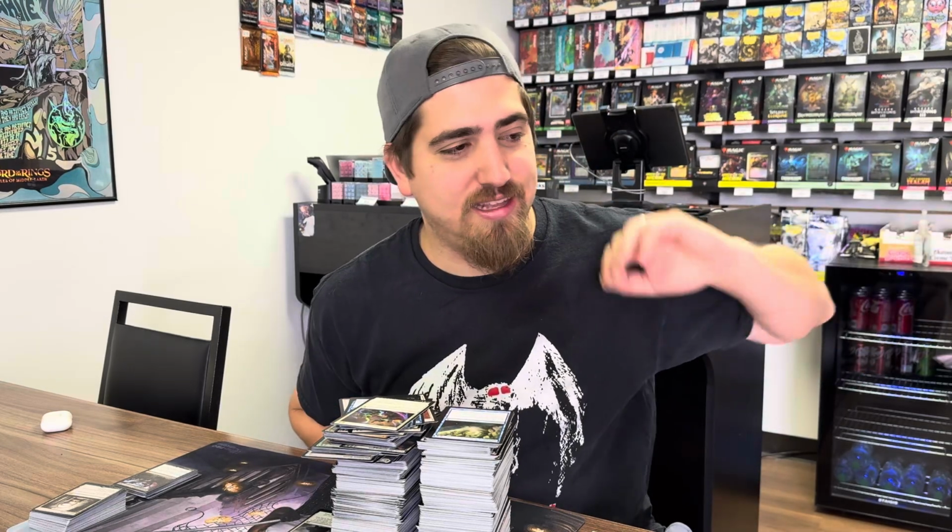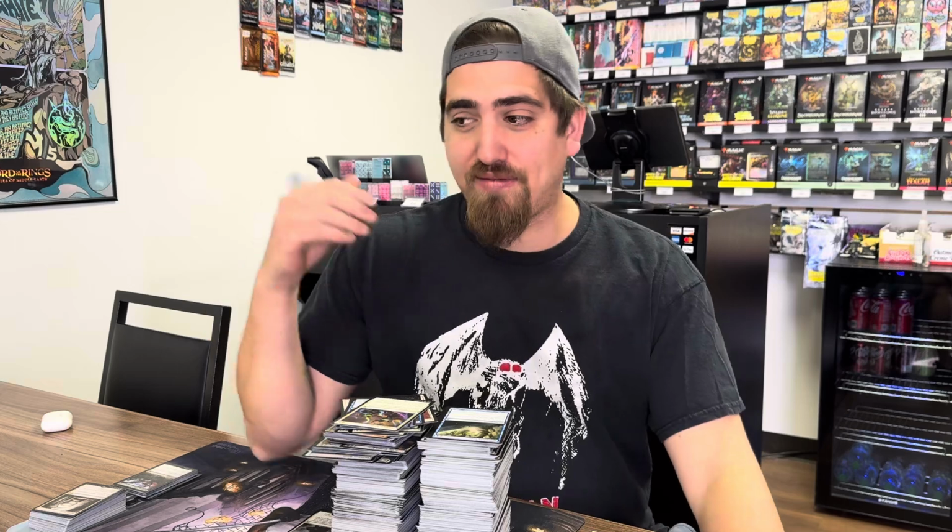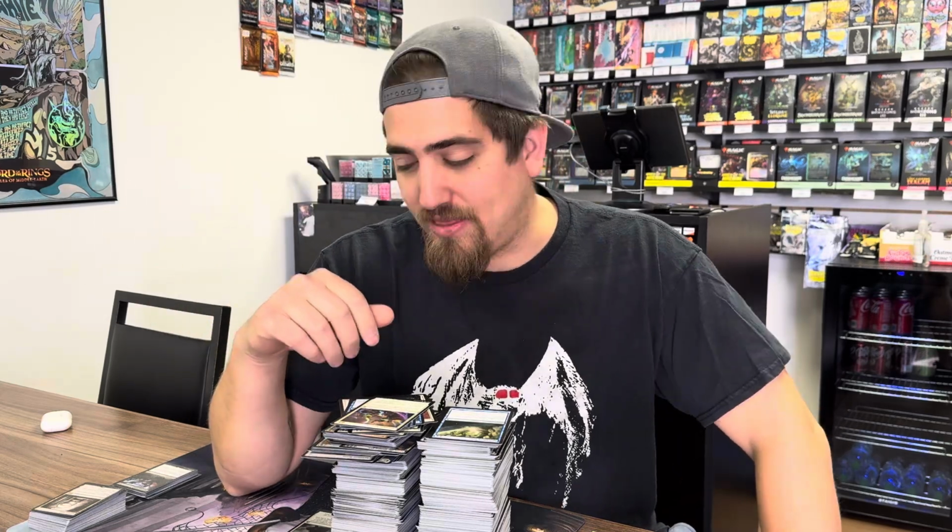If your money is all tied up in dual lands and sealed Magic boxes, you cannot run a business based around trading card games. Now, again, I'm not saying there's anything wrong with investing and collecting sealed product. A lot of people have their 9-to-5 job. They don't want to do this grind. They don't want to do this hustle of flipping singles and shipping out 100 orders a day and that kind of thing. That's fine. That is totally fine.